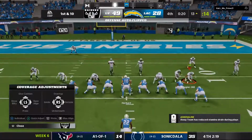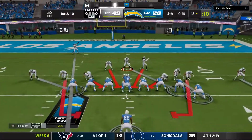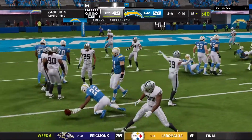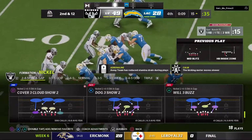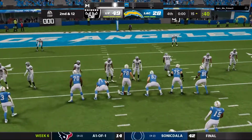So how about this for field position after the big play? Inside the 15 now as they come up on 1st and 10. A handoff to Penny. And this play goes nowhere. Losing yardage back to the 15. 2 yards the loss, 2nd and 12.